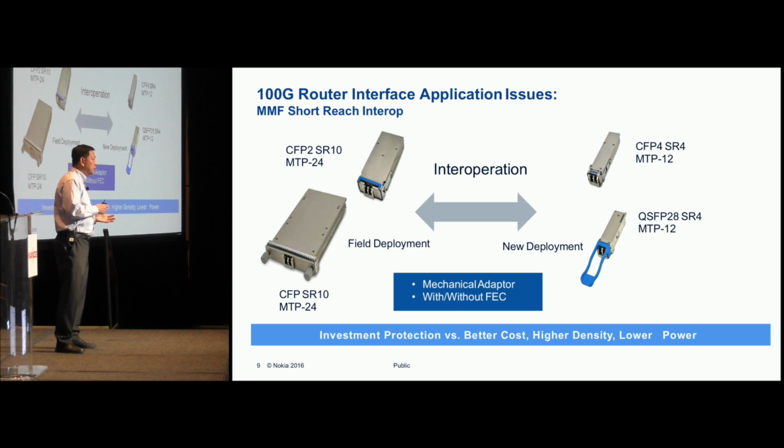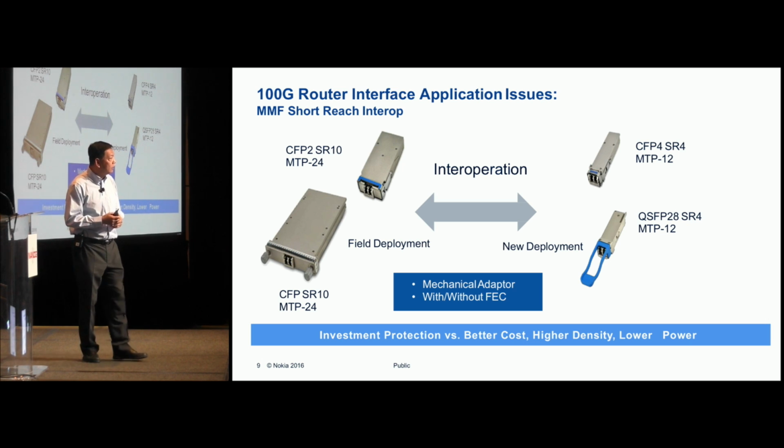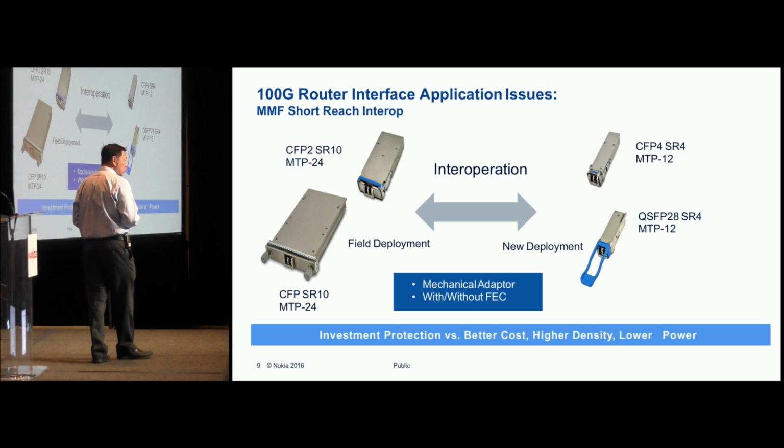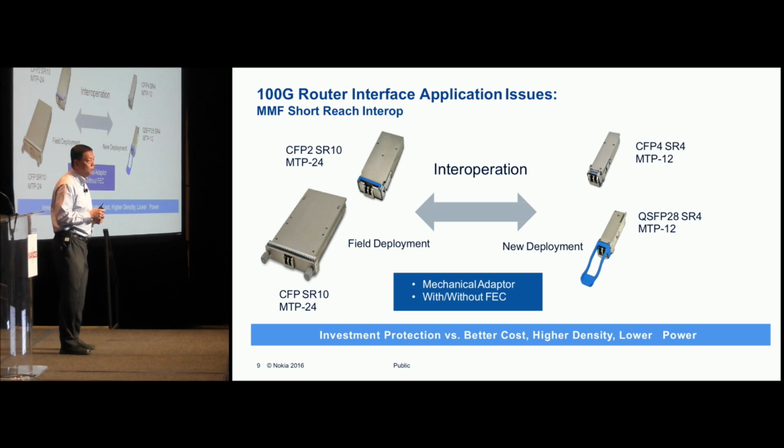So I have this one customer, a big tier 1 customer. They want to know, how do we address that issue? Short reach is the way to go. I already have all the multimode fiber in the field, already connected. I really like the higher density, low cost new router. How can you help me to link them together? From 10 gig per lane to 25 gig per lane.